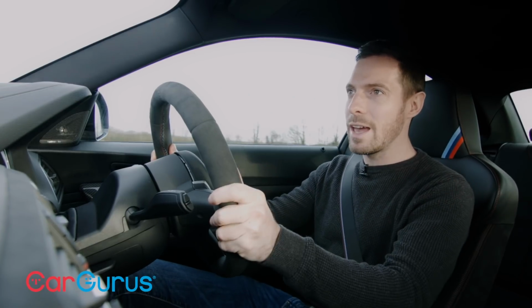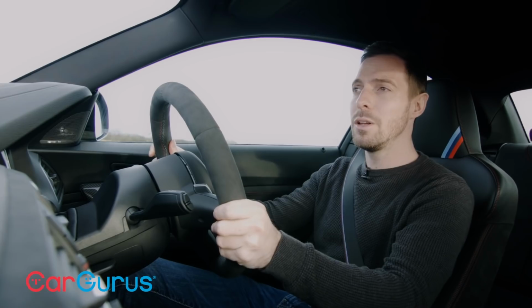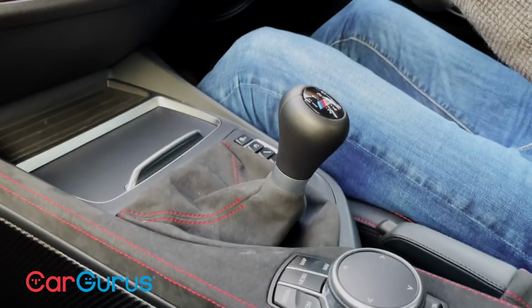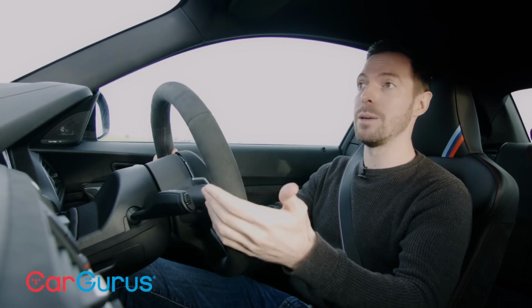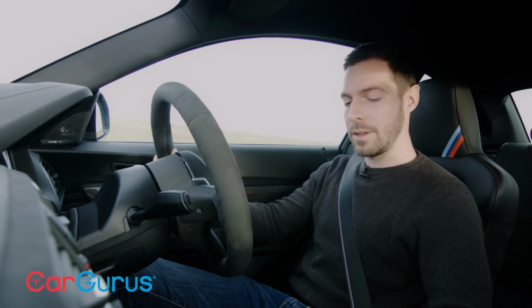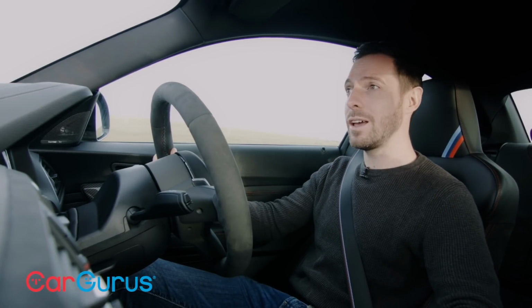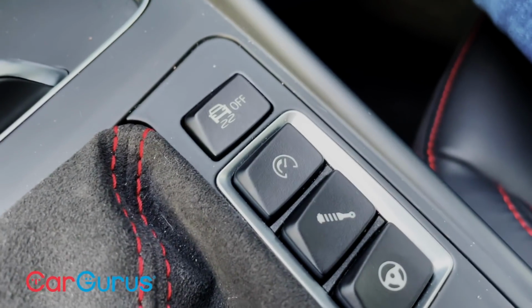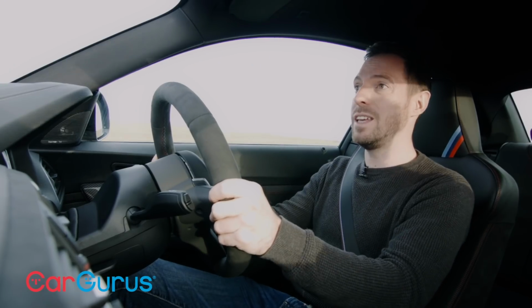The M2 CS feels very usable in normal driving as well. This one's got the manual gearbox, but if you prefer, you can have a dual clutch gearbox that will change gears for you. You can also have easygoing dampers and very light steering by pressing these buttons down here, and configured that way, it's actually very easy to drive.